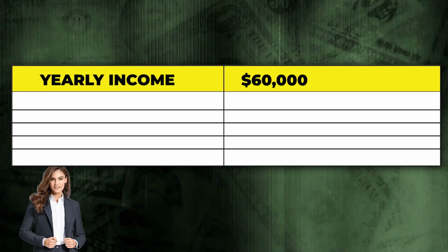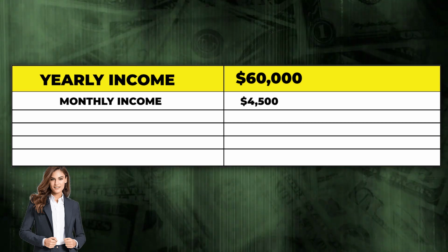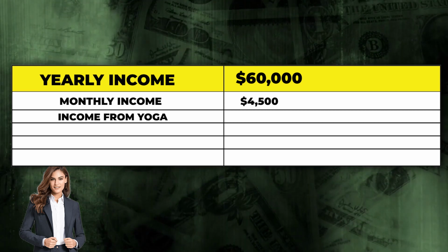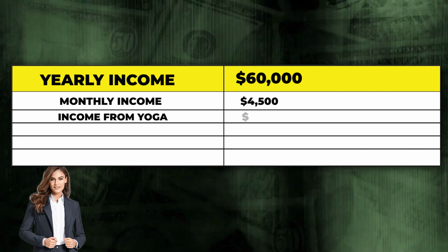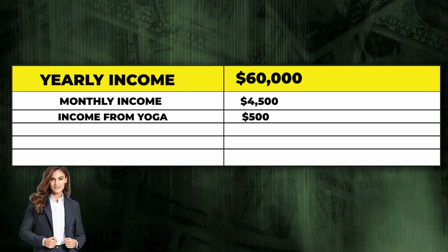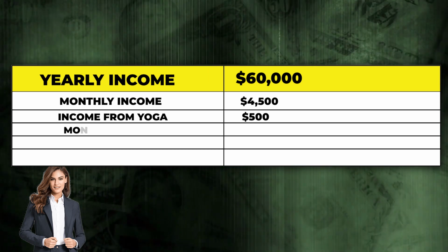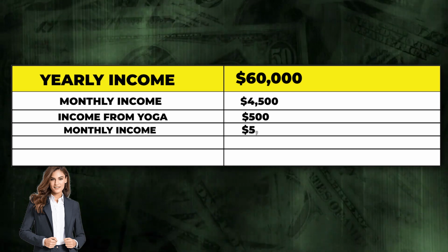She reviews her income, which is $60,000 per year, and her monthly take-home pay after tax, which is approximately $4,500. She also teaches yoga on the side, which gives her about $500 extra per month. She hasn't invested yet, but plans to start in 2024. So she has no investment income now. Her total monthly income is $5,000.